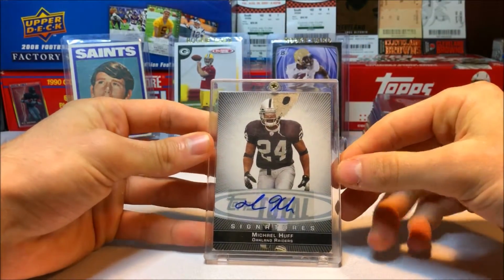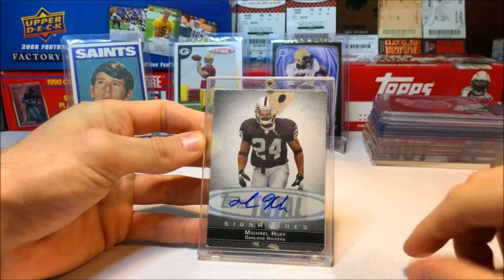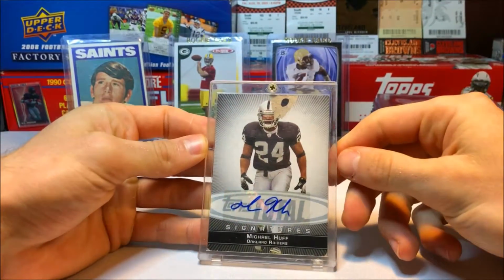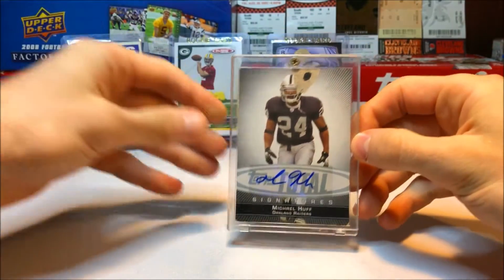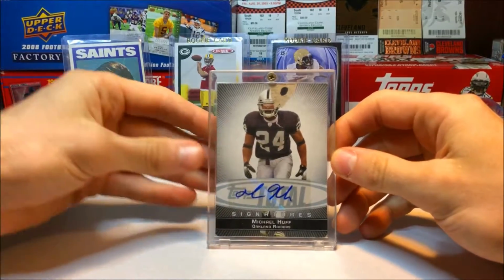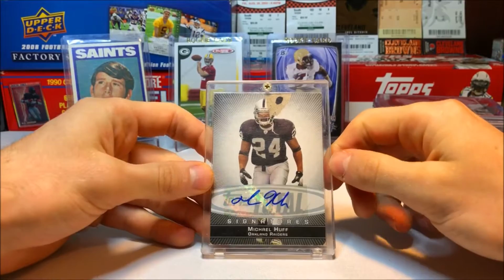So when I was a kid, I used to make forts in my room, and I would physically use Scotch tape and tape a bunch of cards to the walls of my fort because I thought it was a good decoration. I was surrounded by my football cards. I thought it was really cool. But when it came time to tear down my fort, I would just rip the Scotch tape off the card.